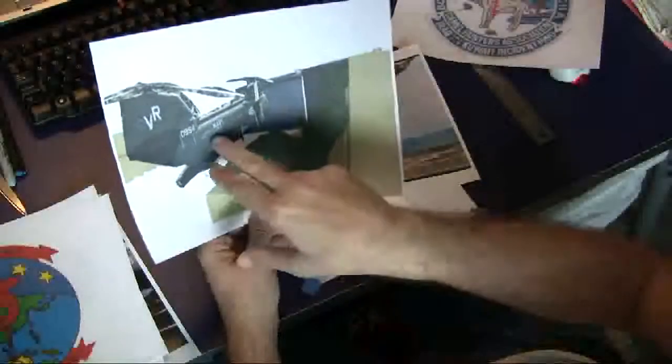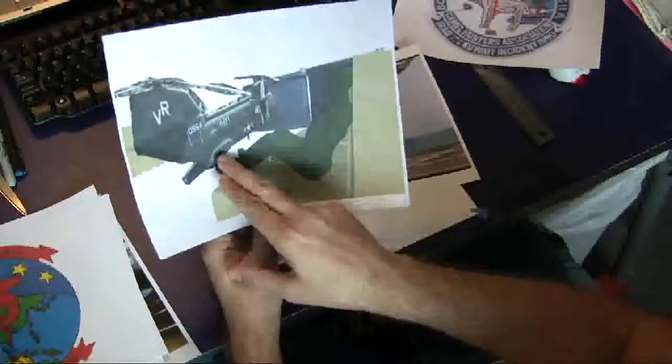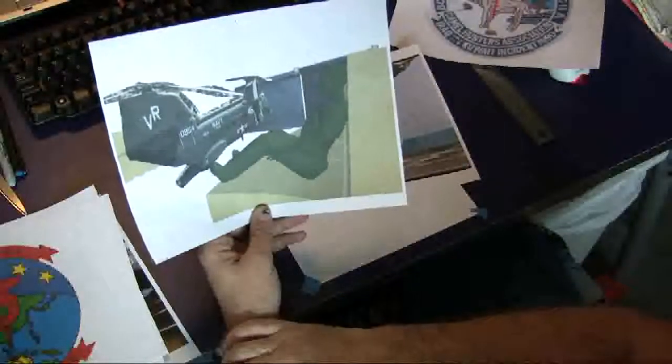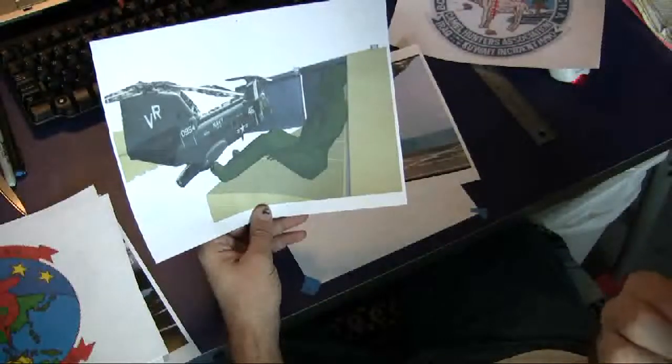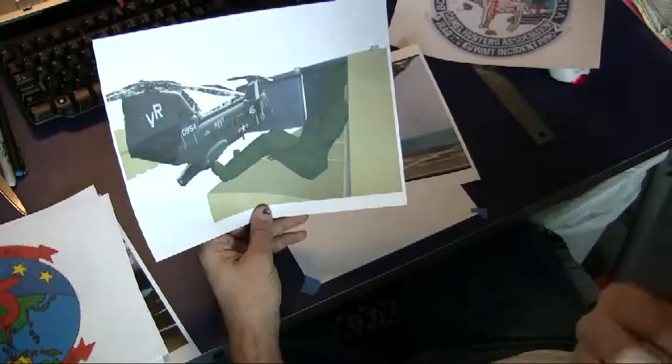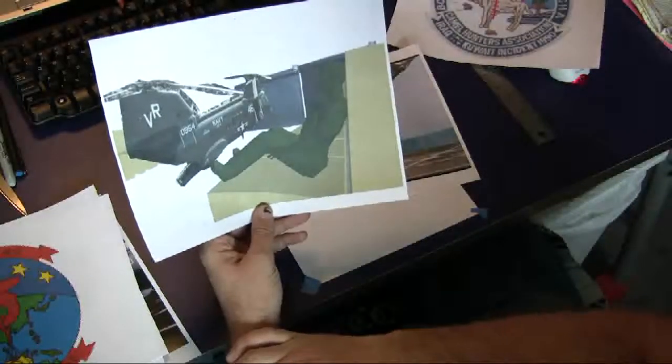This helicopter is one of the museum display helicopters on a ship off the coast of California. I forget exactly where I found this from. I think it's Long Beach, right by the Queen Elizabeth. I think that's where this is.